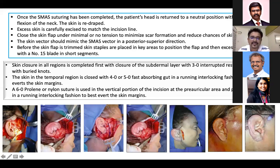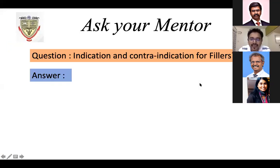Can you go to the next slide? The indications and contraindications for fillers. Yes. Am I going too fast or is it? No, it's perfectly fine. Perfectly fine. Thank you. Indications and contraindication for filler.